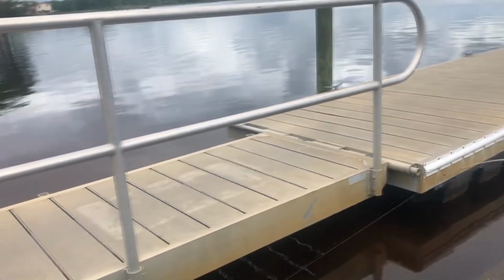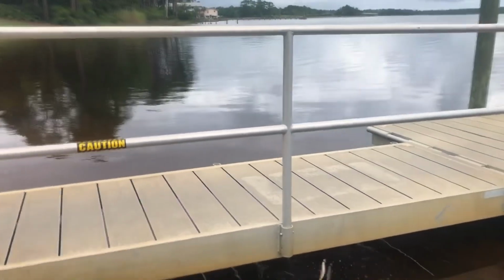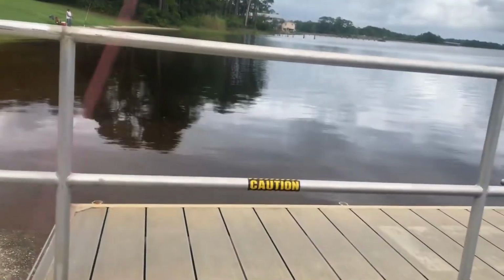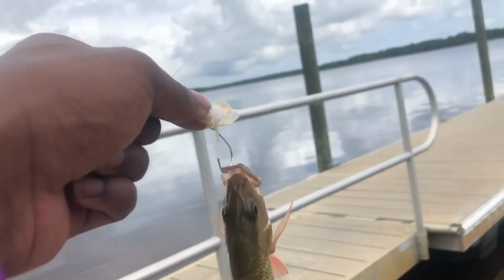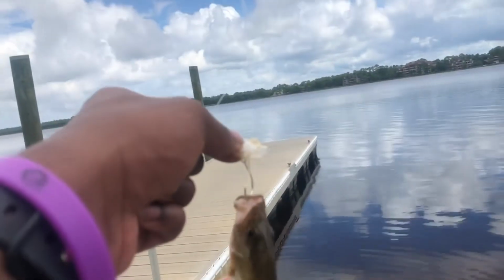I think I got one, y'all. Oh, that was a big mangrove. Look at that mangrove snapper. He has to go back. He's way undersized. He's not 10 inches. I saw some bigger mangroves under this platform. He has teeth, though.